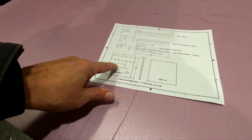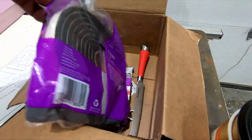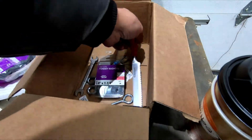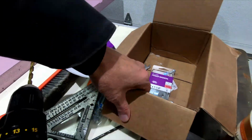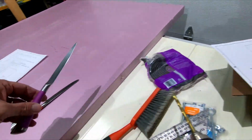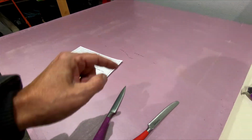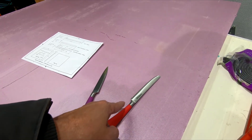I got some kitchen knives to do it, which are a bit sharper than what I have out here. I just sharpened this. So I'm going to use this one to get through it, and then I'm going to carefully saw it.